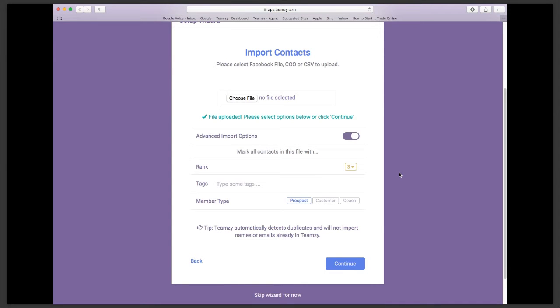What this lets you do is actually start to layer in some of those identifiers, some of the ways that you'll take a look at your prospect, customer, or coach and know who they are. So if you know that everyone on this list is a 3-star or a 4-star or a 5-star, you can actually start your ranking process at the import stage.